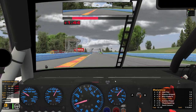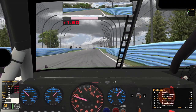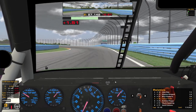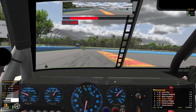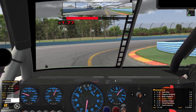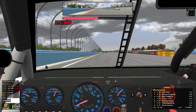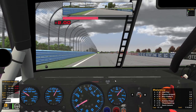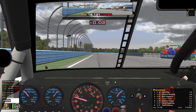Weird, I don't feel like I'm losing the handling much at all, but they're catching so fast. Not sure what I'm doing differently. Maybe I just have less grip in the tires and it just makes me slower. But he's almost within one second behind me now.